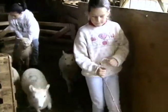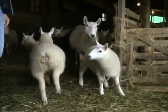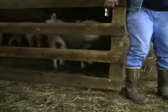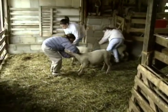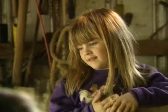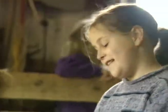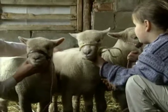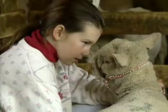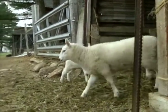Jessie has her lamb ready, and Amber gets hers. The girls will work with their lambs all summer, helping them learn to be calm and quiet. Today, the lambs are getting a look at the world outside the barn.